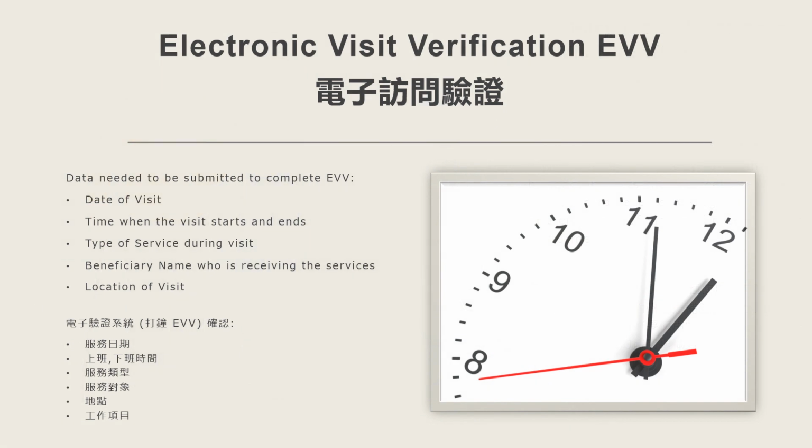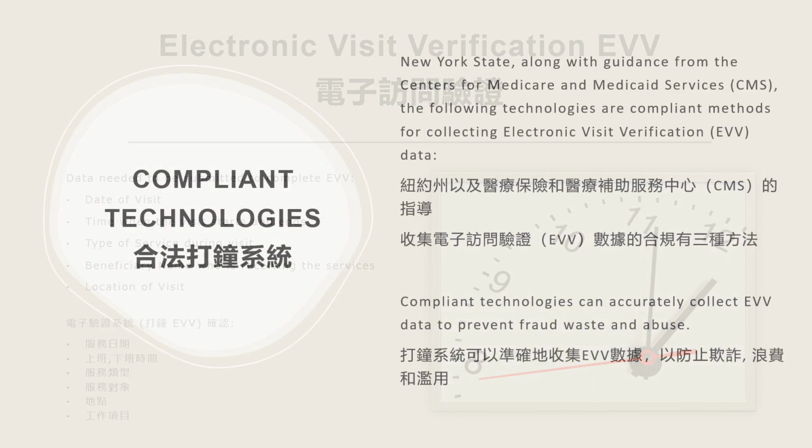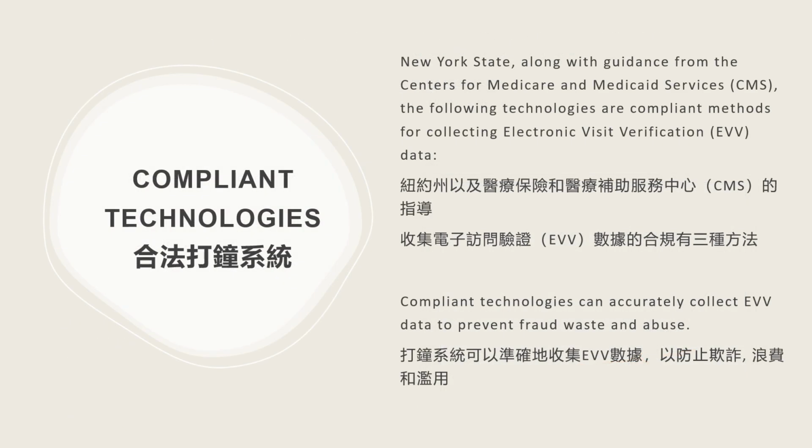As part of the Act, visits must be electronically verified for the type, date, and location of service performed, the individual receiving the service, the caregiver or aide performing the service, and the time service begins and ends. New York State, along with guidance from the Centers for Medicare and Medicaid Services, CMS, determined the following three technologies are compliant methods for collecting EVV data. They believe EVV helps combat fraud, waste, and abuse.